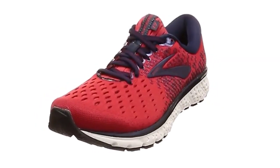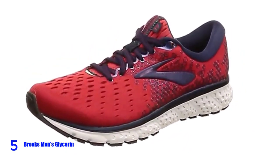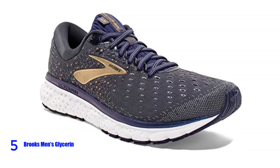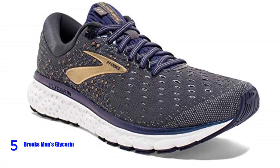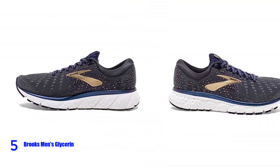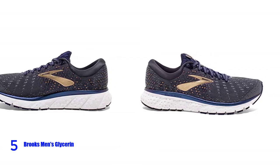Starting at number 5, we have the Brooks Men's Glycerin Running Shoe. It uses DNA Loft, which provides a cushioned feeling underfoot without losing responsiveness and durability for comfort and protection. Also, it has a flexible 3D footprint mesh upper and an interior liner that stretches to adapt to your stride, surrounding your foot in softness. The DNA Loft transition zone is engineered so you experience soft, smooth transitions from heel to toe with every step.